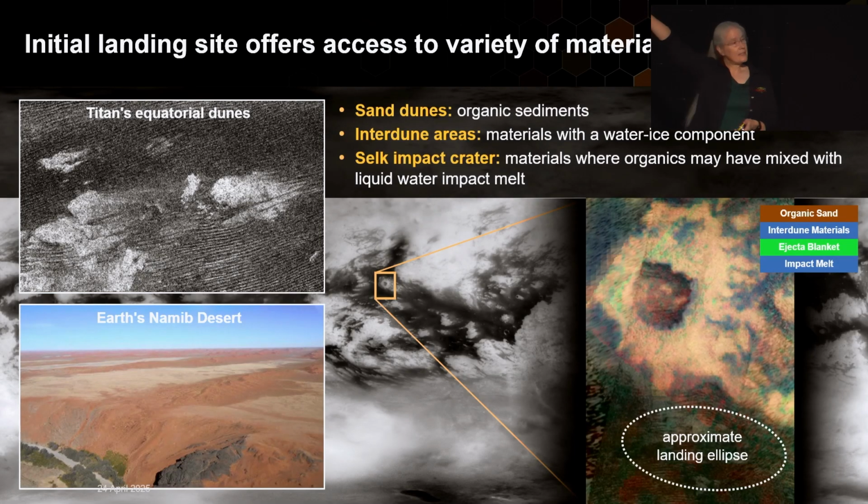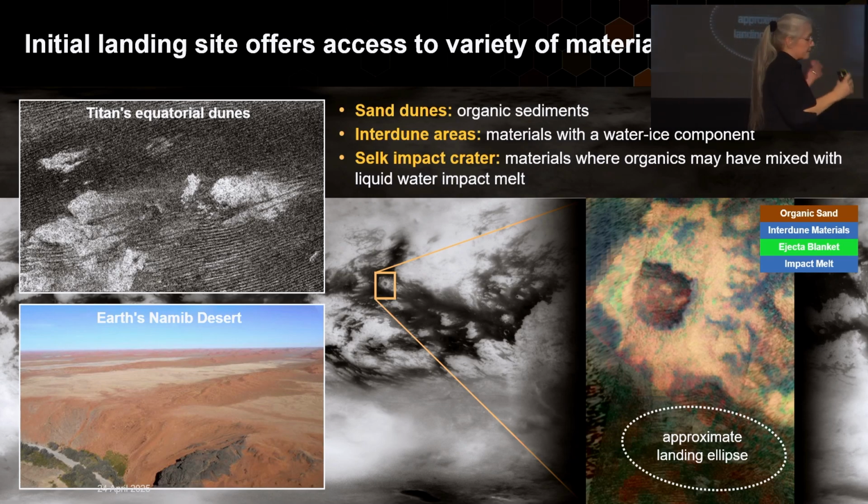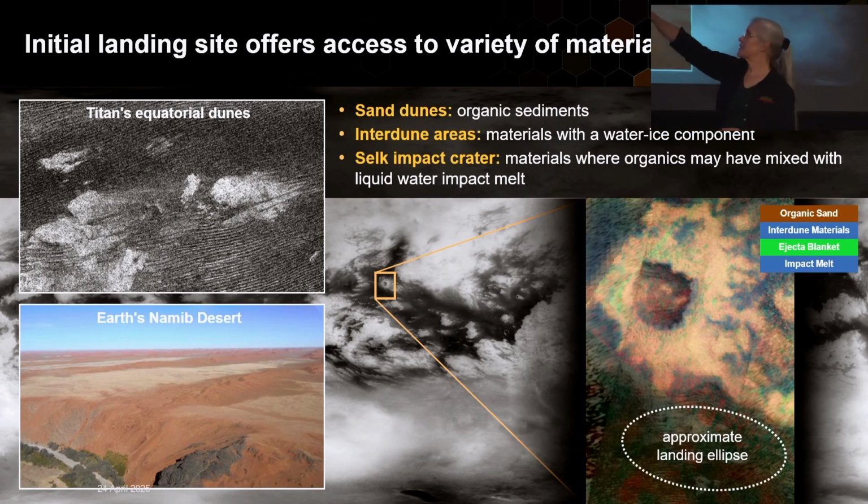We'll land in between the dunes on Titan. These are longitudinal dunes. It's a very specific kind of dune that is very long-lived. There are a few examples here on Earth. Most importantly, in the Namib Desert, there's a field of longitudinal dunes. You can see here on Earth the different materials. Now, of course, on Earth, these are both silicates. The dunes and the interdunes have different materials.